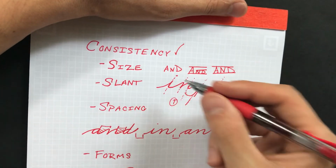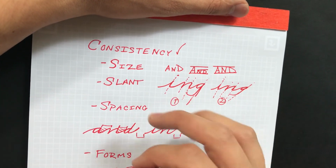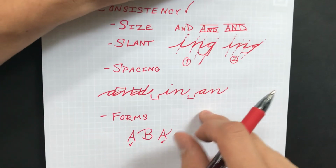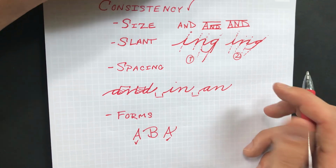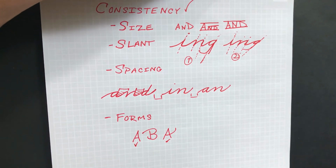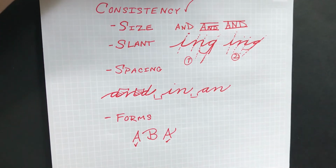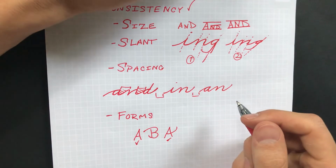Remember, we're talking about consistency. We're talking about consistency of size, slant, spacing, forms, and we're talking about consistency of both the overall aesthetic or style of the script between letters, and then also, obviously, consistency between each specific letter. So each of your A's are done the same way. Each of your B's are done the same way.